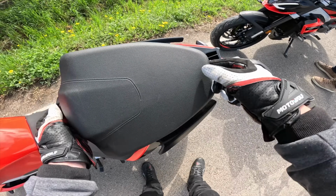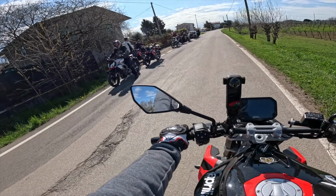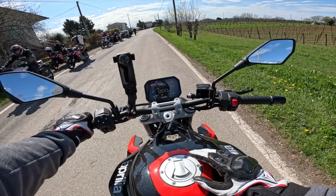Yep. Pop that back on. Pop this back on. Bang. There. Alright, the new Aprilia Tuono in red. You also have it in white. 0 to 100 kilometers an hour. Tuono 457. Let's go.